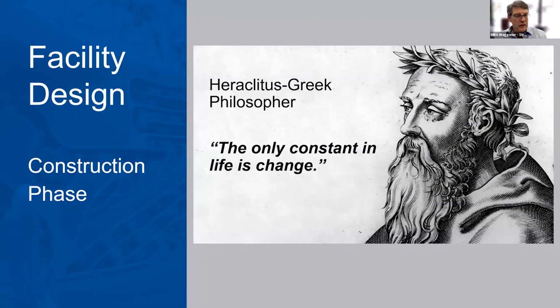So the last thing we're going to talk about is the construction phase. There's a saying that I think a lot of us have always used: the only constant in life is change. There's a Greek philosopher, also known as the weeping philosopher, because change can sometimes cause a lot of angst, I believe. The whole design process is about managing change to get to a set of completed documents. Then when we get to the construction process, it seems like change takes on a whole another dimension a lot of times.